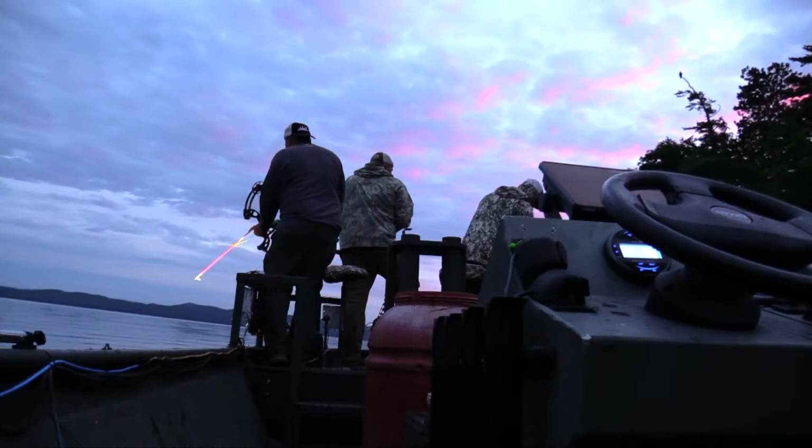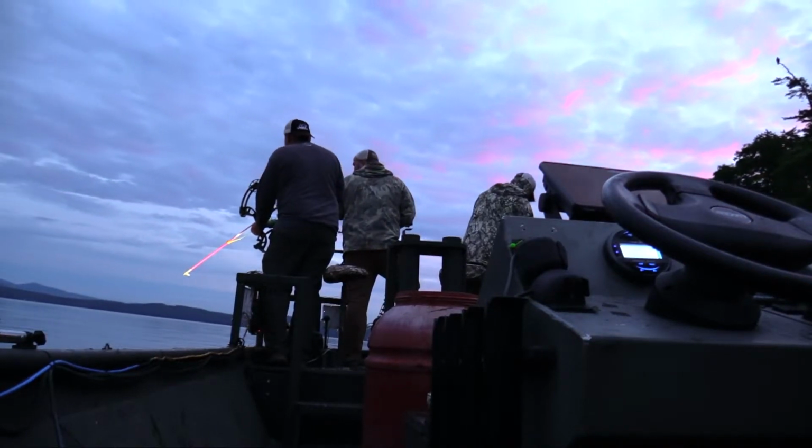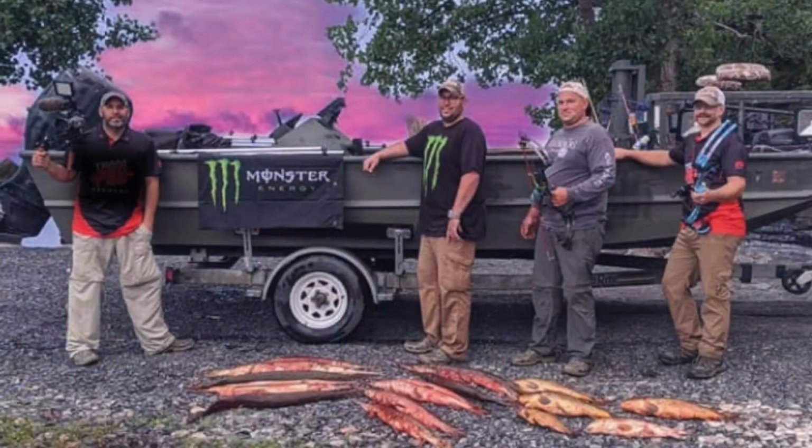We can't wait to get back out on the water with James at Fish Hounds Outdoors. It was a long night bow fishing, but the memories made will last a lifetime.